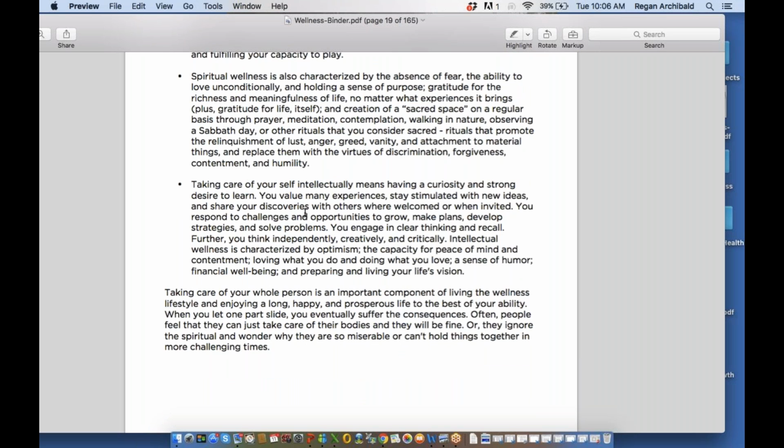The next thing is spiritual wellness. It's characterized by the absence of fear, the ability to love unconditionally, and holding a sense of purpose, gratitude for the richness and meaningfulness of life, no matter what the experience brings.